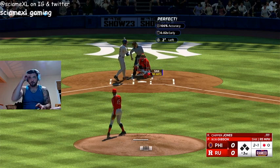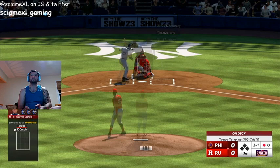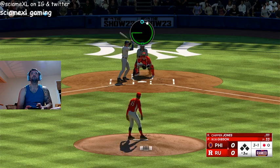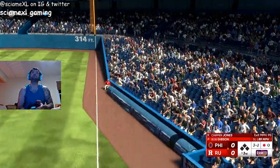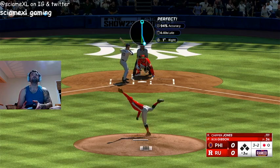Pitch misses there, ball two. Good eye right there. Fouls one away, and now 3-2. The wind of the pitch. Got him looking. Froze him with the heater at the knees.